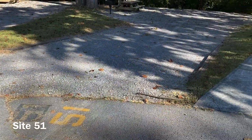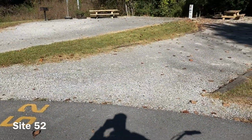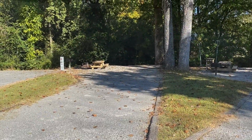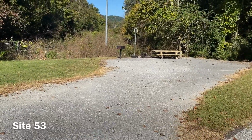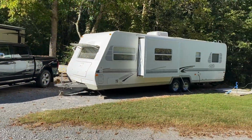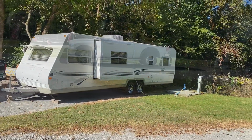And site 51, tightly sandwiched in here, but also backs right up to the brook. And 52, still backing up to the brook there. And moving on around the circle, 53, a little bit longer, backing into the woods. No shade on this one. Site 54, also on the loop here, backing into the woods and chain link fence behind you.